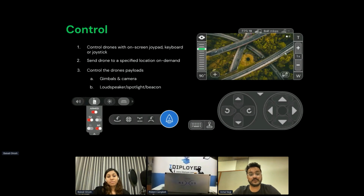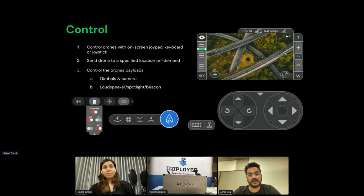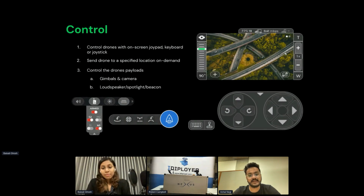Another popular feature required in the control is go-to location. You can send the drone to a specific location on demand. This trigger could either be manual, which you can do through the dashboard, or it could come through external triggers, such as an alarm monitor, a CCTV, VMS sensors, or perimeter sensors. Whenever it goes off, you can send that data and the drone would automatically get launched from the docking station, get to that location, and perform an action.